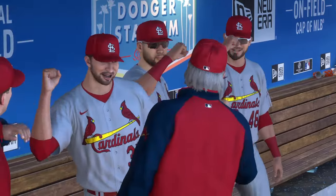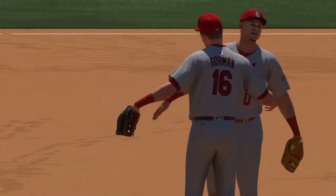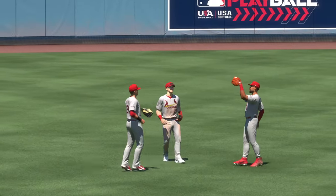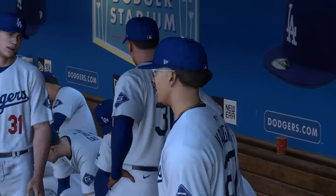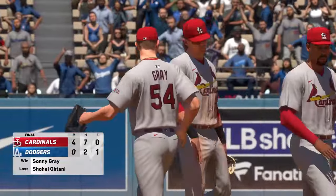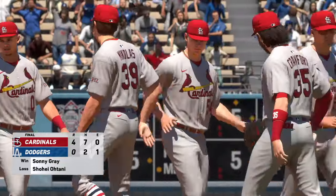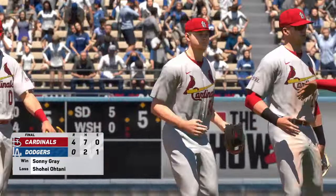Well, you win this one 4-0, and it feels like you could have exploded for more offensively, but you also realize that at times it was hard to score. So you get out of here feeling good about this win. Ultimately, there was great pitching and defense to keep that other team off the board. You always feel good about a win like this. A 4-0 shutout in this one.